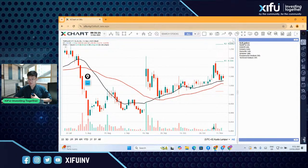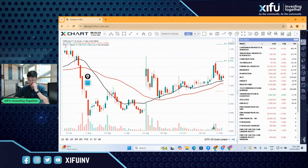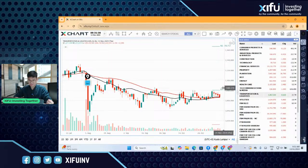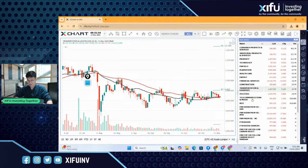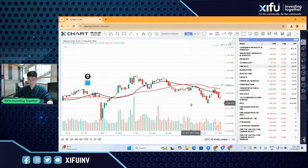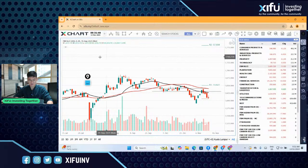Okay, now let's go into the overall cash indices. Everything is in red today. Only the transportation is in green, but not much actually. It's just a little bit of an up bar. Actually, it's not considered an up bar. So okay, now let's go into the overall FBM KLCI. Looks like today it's very bad.